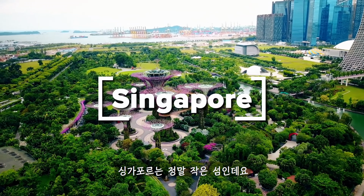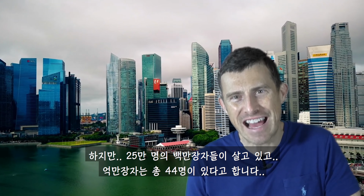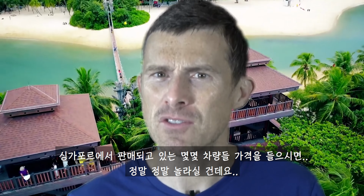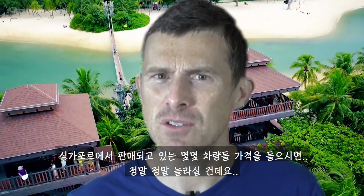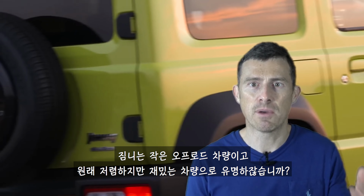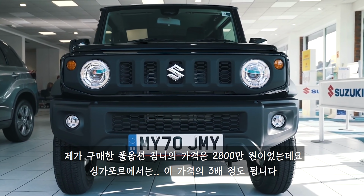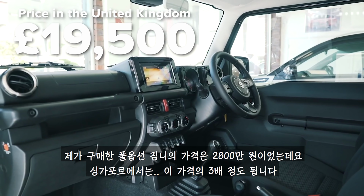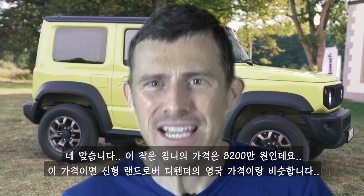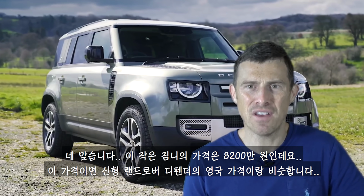Singapore is a tiny island. Fewer people live in Singapore than actually live in London, but it's actually home to 250,000 millionaires and 44 billionaires. But the price of some cars in Singapore will blow your mind. Take the Suzuki Jimny, for example. It's a tiny little off-roader that's all about being cheap and cheerful. And I should know, I actually bought one. In fact, I paid around £19,500 for mine, fully loaded. But in Singapore, they cost more than 3 times that. Yeah, that's right. A dinky little Jimny costs £56,000, which is similar to the new Land Rover Defender here in England. Madness.